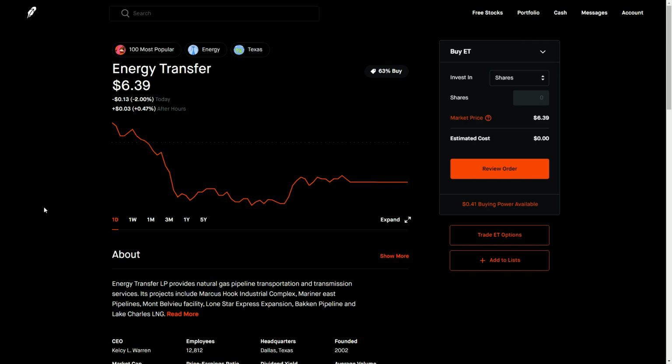So the first stock that I want to talk about today is Energy Transfer. And today I'm going to be using Robinhood to showcase how you can use options trading, as opposed to my normal preferred broker, which is TD Ameritrade, in particular their thinkorswim module. So if you are still using Robinhood and you would like to switch over, I promise you won't regret it.